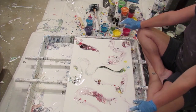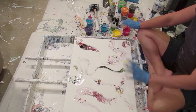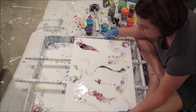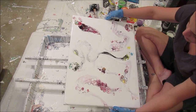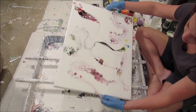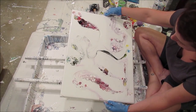Basically, I don't know what I'm doing. I'm looking at this, and I'm loving all of it individually, but not together. Total brain fart as to how to go about this one. I'm going to tilt it to my left corner, because nothing there is very interesting.